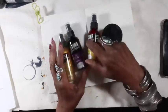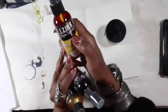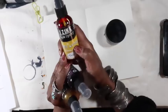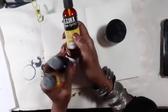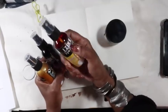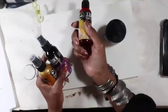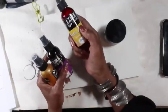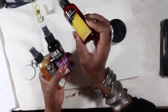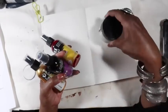So I'm going to be using Seth Apter's Eye Zinc. These are dye sprays. I really like them because they actually are a dye and they will color really nicely. But if you have alcohol inks or the glitter kind of inks, the shimmer mists, I still have some of those. Anything that you have that's already in a spray bottle, you'll have fun using this texture paste.